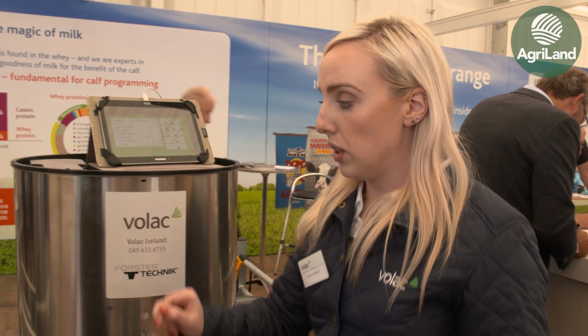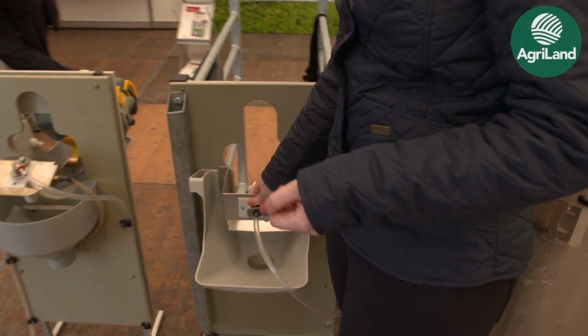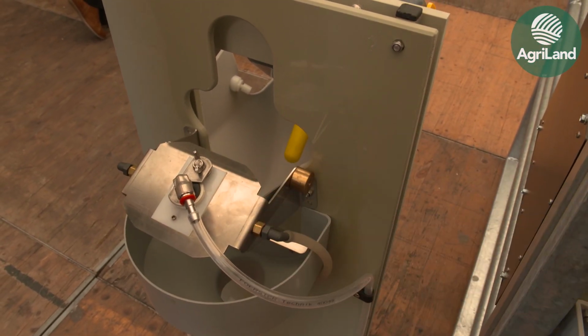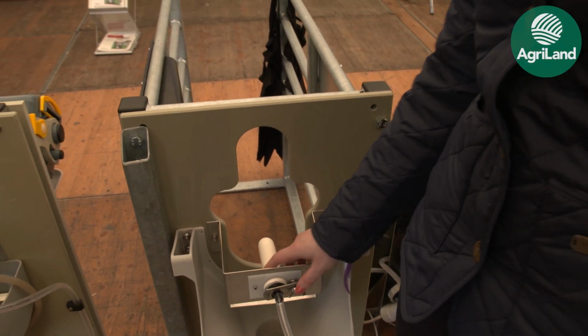As I said, in the stations here, there's different types of teats. This is a straight teat here, but you can get the dipping one. This is a self-clean teat as well. I suppose what we find is it's where a lot of bacteria is going to build up. So it just means that you're cleaning out after each calf and reducing it.